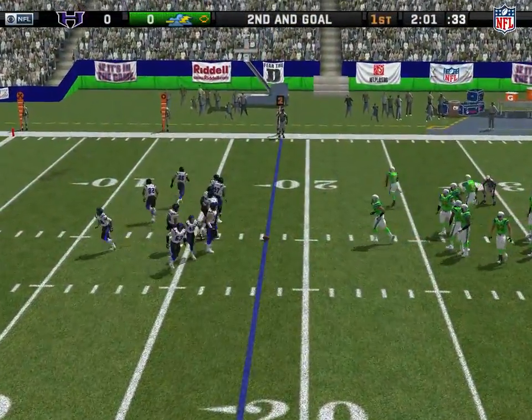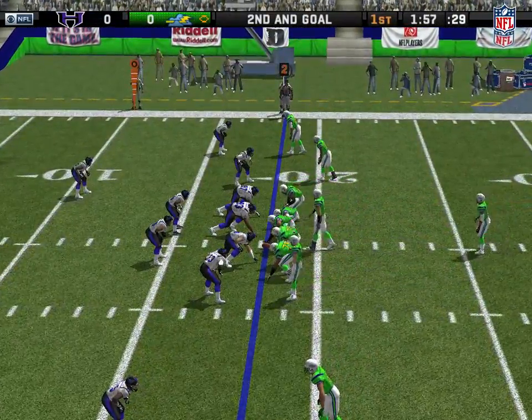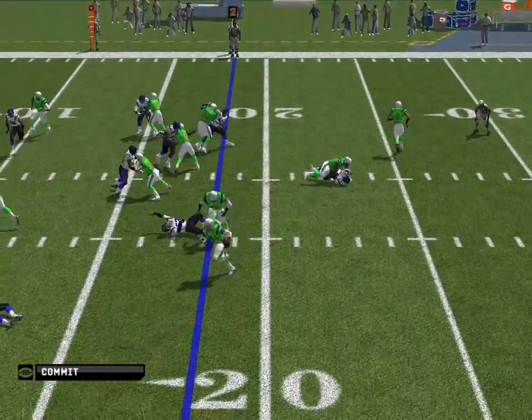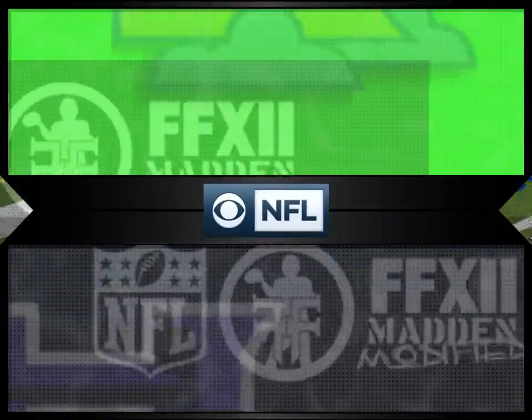Second and goal. Ball at the 18-yard line. Hold the look. Here we come. Mitchell, the lone setback, with a counter play. And they'll score. Touchdown.